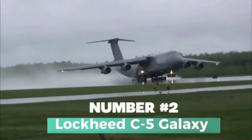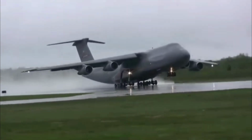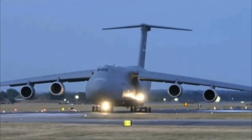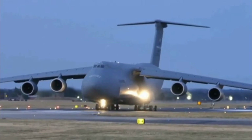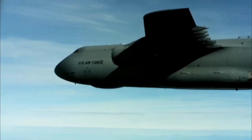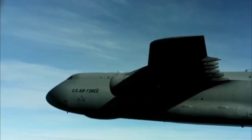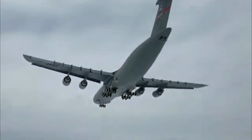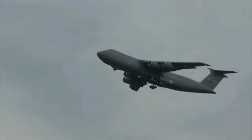Number 2. The Lockheed C-5M Galaxy. The Lockheed C-5 Galaxy, designed and built by Lockheed and now maintained and upgraded by Lockheed Martin, is a large military transport aircraft. It first flew in 1968 and entered service with the U.S. Air Force in 1969. A total of 131 C-5s were built, consisting of 81 C-5A and 50 C-5B models.